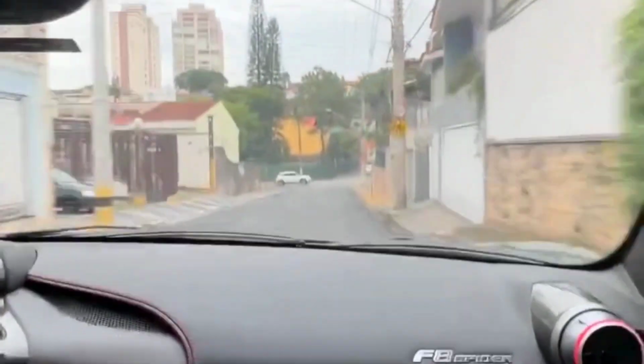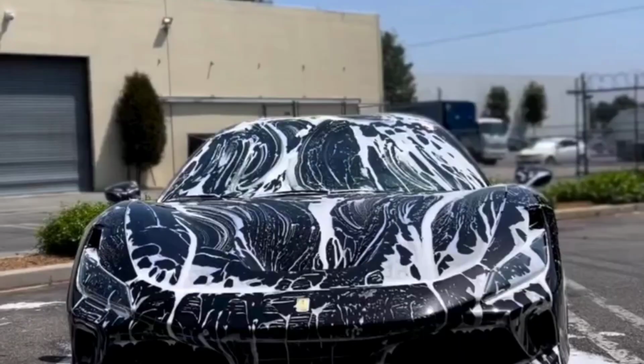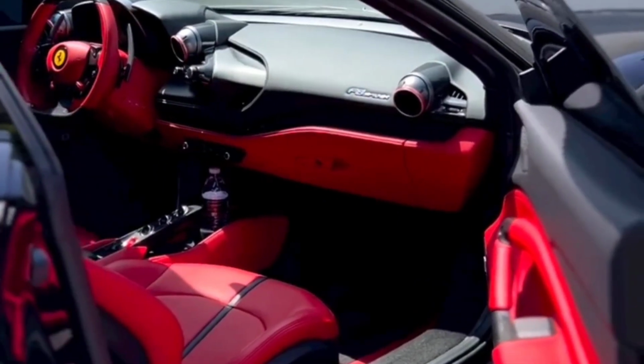Innovative technology. The F8 Spider is equipped with the latest in automotive technology. It features an advanced infotainment system with a user-friendly interface, navigation, and connectivity options. The car also offers driver assistance features to enhance safety and convenience.